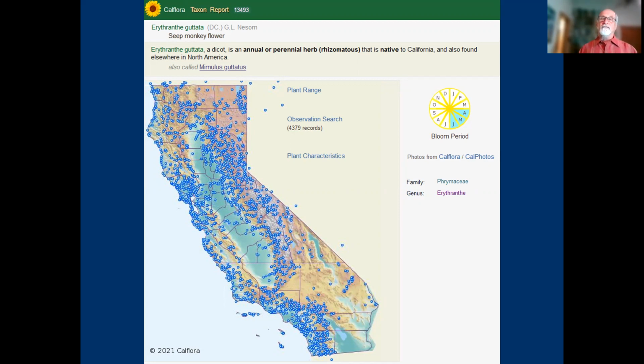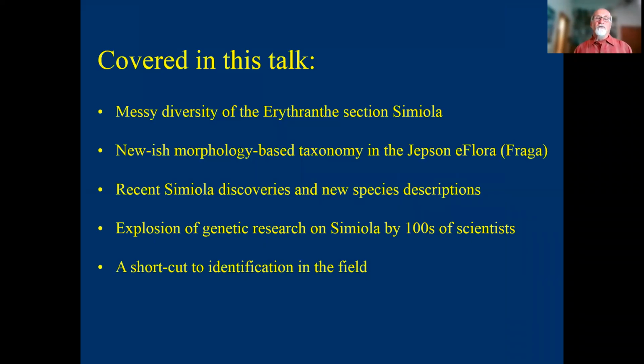I think the actual Erythranthe guttata is very wide ranging in California, but if you look at all these dots here, I think it probably represents many different taxa. So what I'm going to cover in this talk is about this section that Erythranthe guttata occurs in. I'm calling it messy diversity. It's not all worked out.